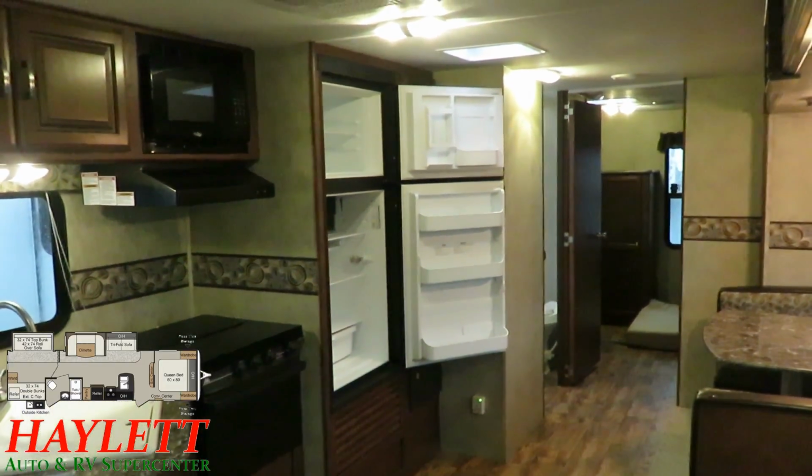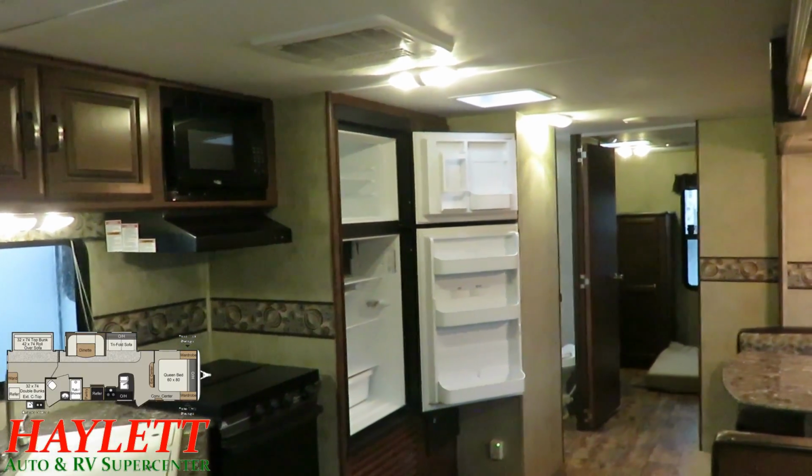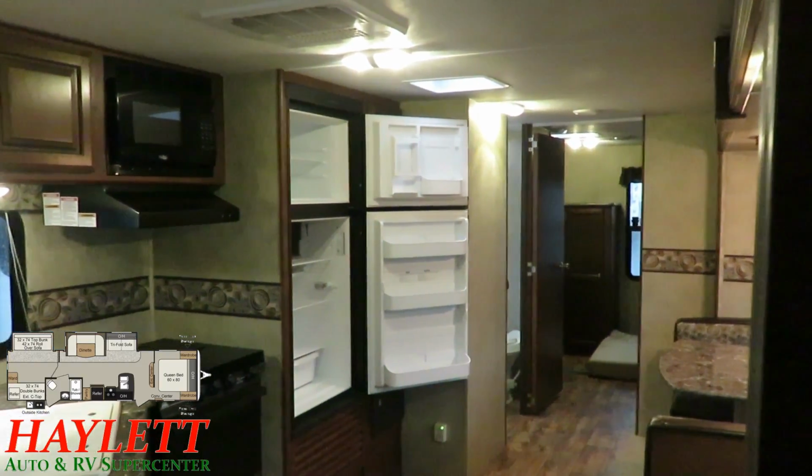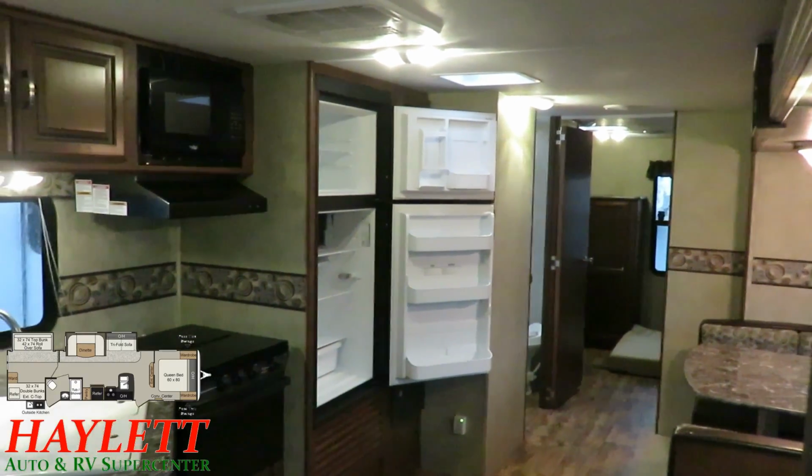Now, if you look above that fridge right there, you see there's an extra little skylight. That's also a vent. So that's kind of pulling double duty. It'll both exhaust cooking heat as well as just give you some extra lighting.